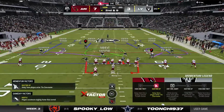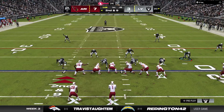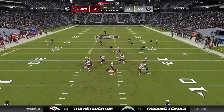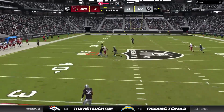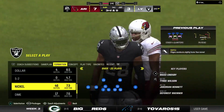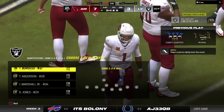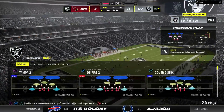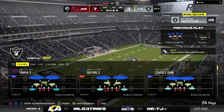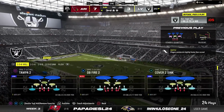Now 2nd and 9. Omaha. Play action. Now it's Murray. And his throw is incomplete. You look at this Raiders defense. They were terrific last week against Buffalo in that victory. One thing you always look for when you're evaluating a defense, how opportunistic are they? How many takeaways do they get? How about last week's game? The number was 6. Phenomenal performance.